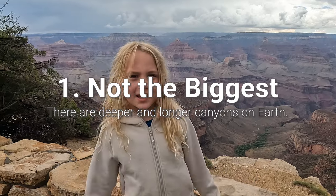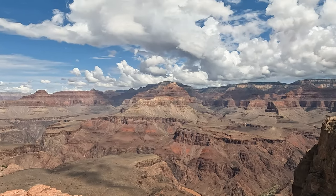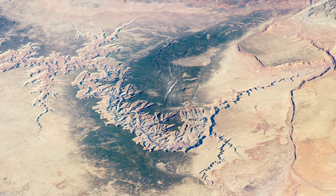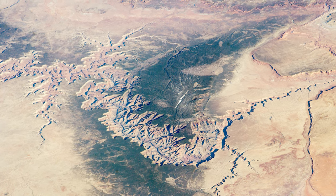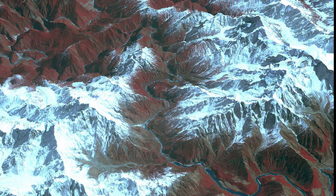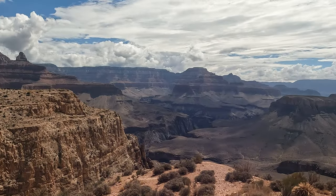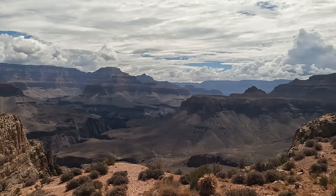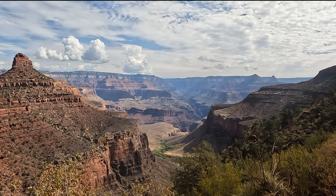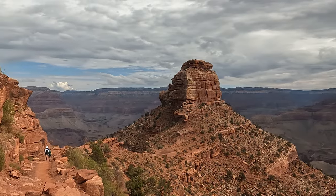As big as the Grand Canyon is, it's not the biggest canyon! That's right. The Grand Canyon is bigger than the state of Rhode Island, so big that you can see it from space, but it still isn't the largest canyon. Depending on how you measure, the Yarlung Tsangpo Grand Canyon in Tibet or the Kali Gandaki Gorge in Nepal take this honor. Even though it's not the biggest, the Grand Canyon's size stats are still pretty impressive. On average, it's a mile deep, 18 miles rim to rim at the widest point, and 277 miles long.